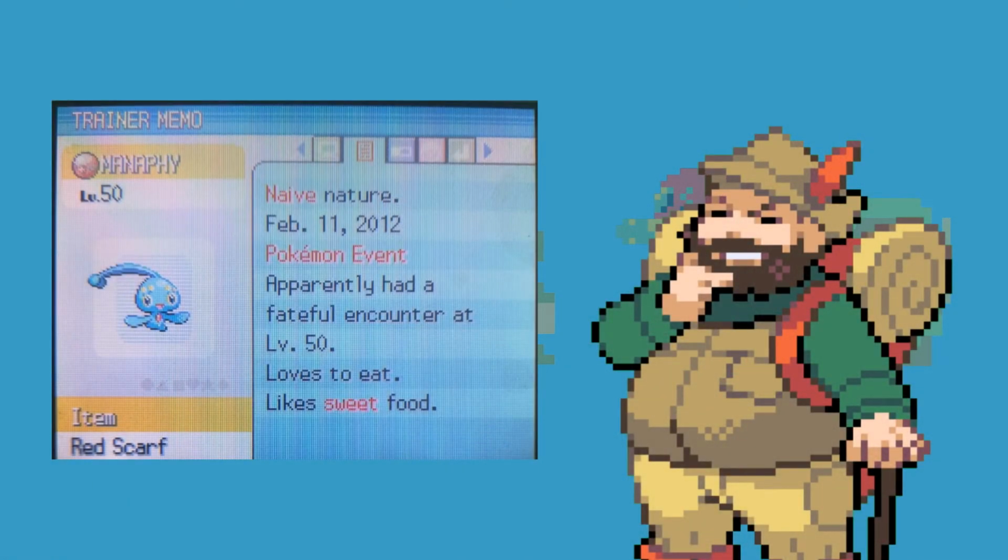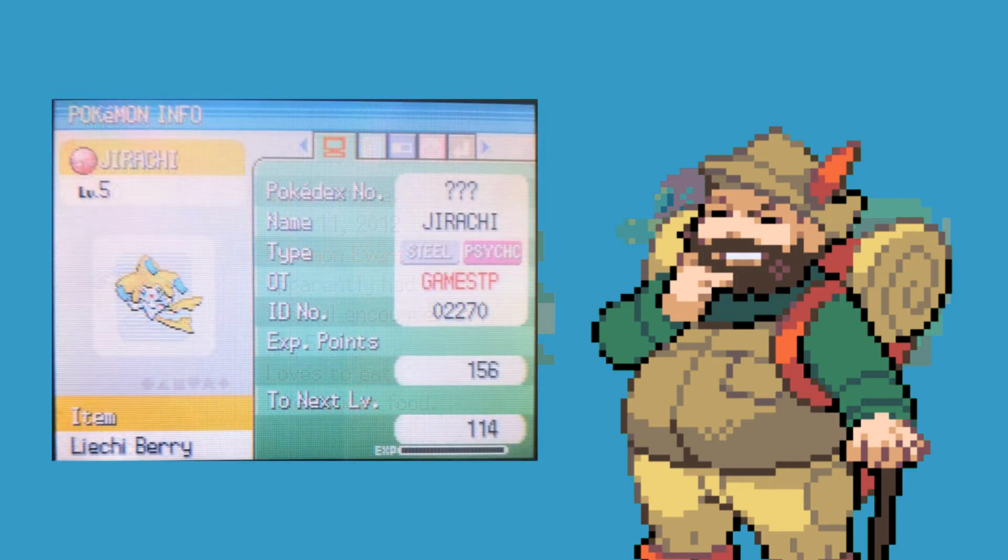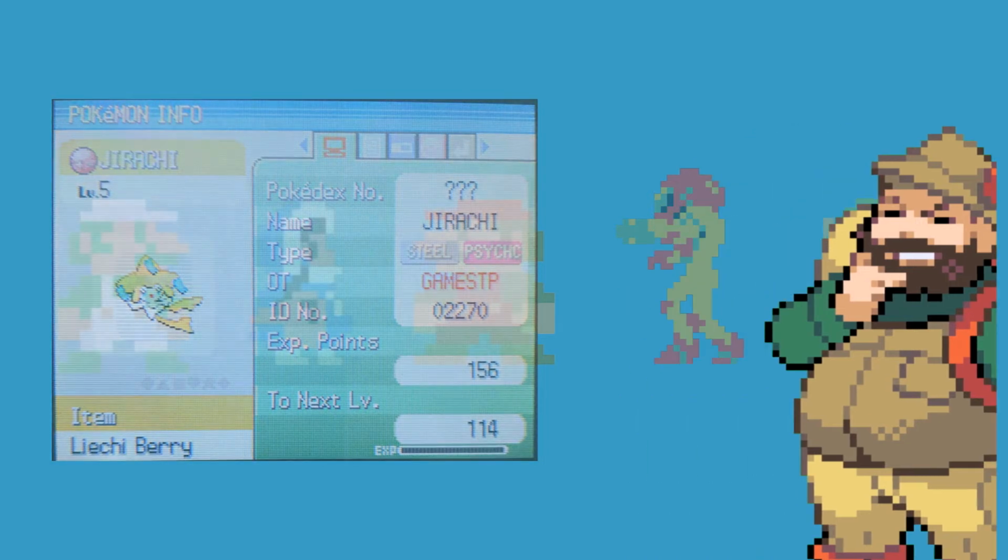You can do this with basically any of the event Pokemon as long as you have a way to get the event running on a second DS. Unfortunately, my friend was only able to set up Manaphy and Jirachi for me. However, there are many more rare Pokemon that can still be obtained through this method years after the events occurred. And the game will treat it as a fully legit Pokemon. You just have to find a way to get it running.